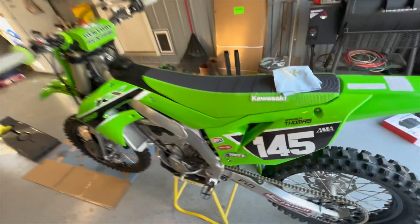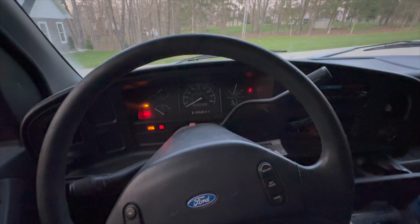Got the new filter in there, oil changed, oil filter change, and the van's sitting up there, and we're about to go get some gas and load up. Let's see if the old Vansky starts first try today. I'm calling a no.